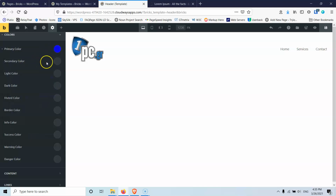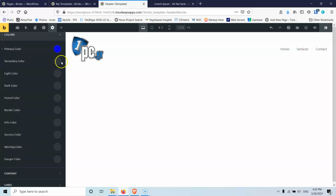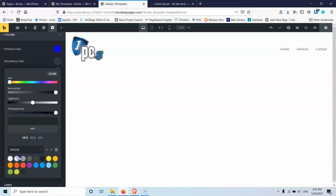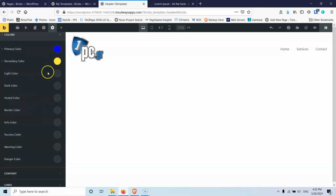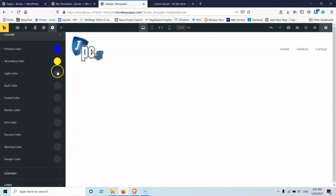Once it's done, let's go and select the secondary color, and here you can also select from the palette that you want. Let's go for the default, and let's go for this one. And keep in mind that these are global colors, so whenever you select something and assign it to a color that you have already clicked in here, and you can go and change the colors inside here, everywhere that this is assigned, it will be changed automatically.